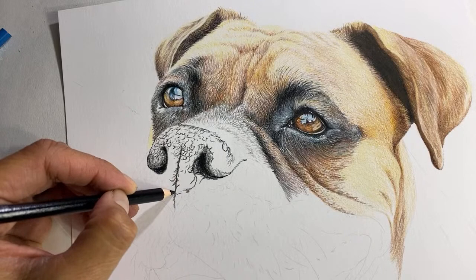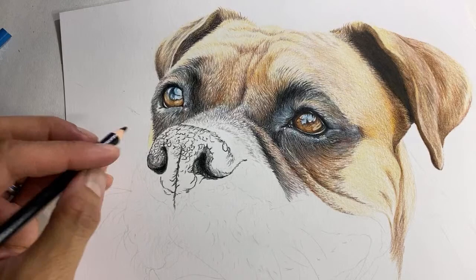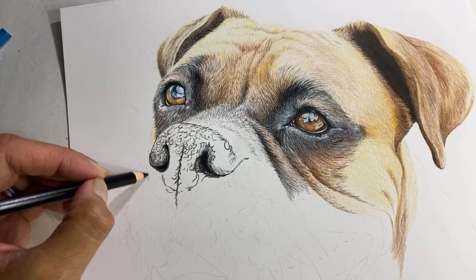Yeah, I would just take my time with noses. Or sometimes I like squint, you know? And when you squint, it kind of blurs out a lot of the details. So you just see the darks and the lights.